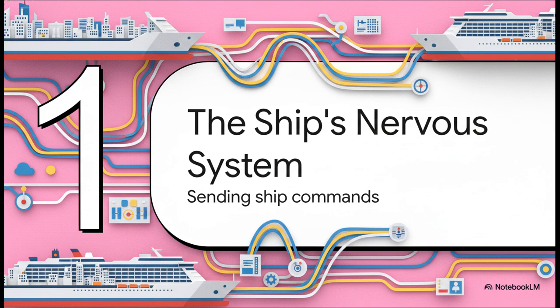You know, modern ships are basically floating cities. They have thousands of parts that all have to work together perfectly. And to do that, they need a super reliable nervous system, a way to send out commands and get feedback in the blink of an eye. And that entire system is built on a language of electrical signals.